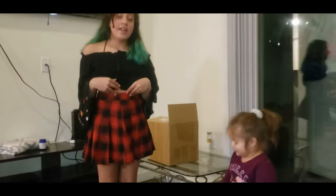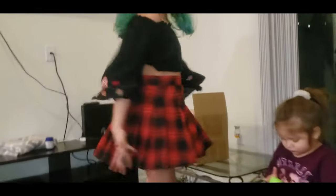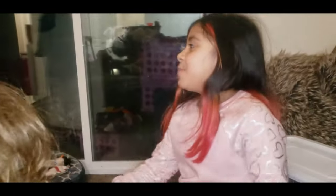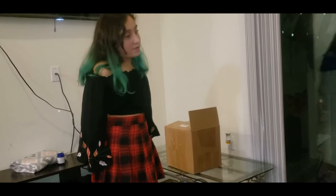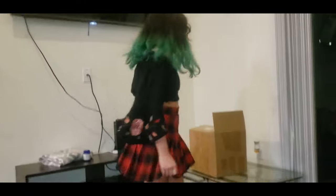Look at this outfit, only the skirt is from Shein. It looks so cute though. So what do you rate this outfit? 8.5, because my feet are down. I thought those were heels. Her socks. I like it, but the part I don't like is the flower part. I rated a 10. I really like this outfit.